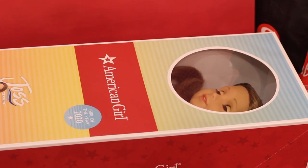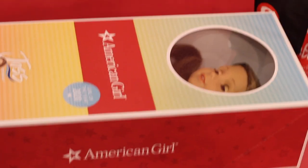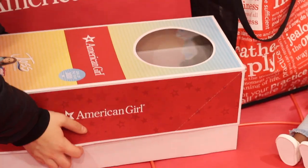I really wanted to unbox her at the store because I want to take photos of her already, so we're gonna do it.